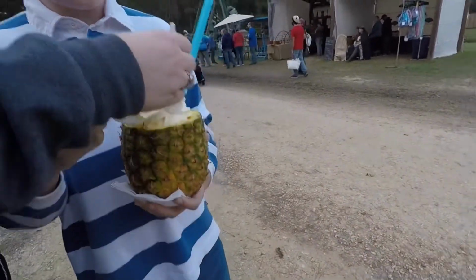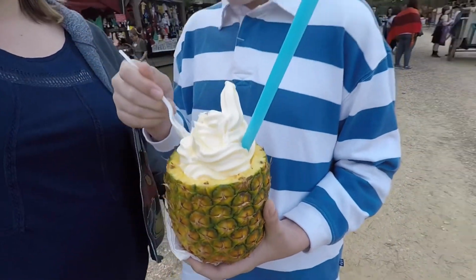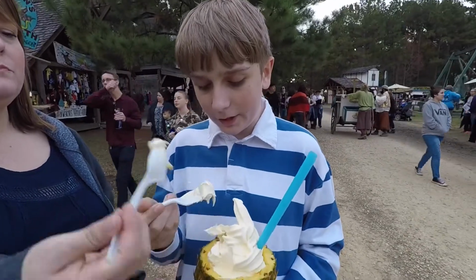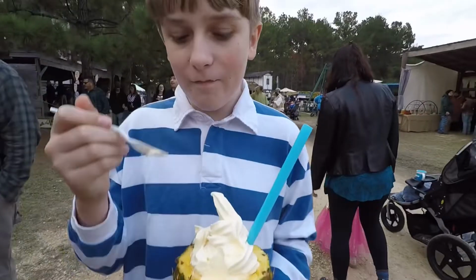Is a serious Dole Whip, complete with pineapple. Mm. How is it? Amazing. Does it taste like Dole Whip? I think Disney needs to up their game.